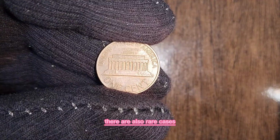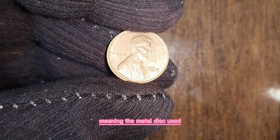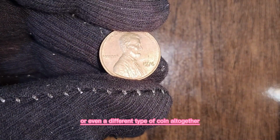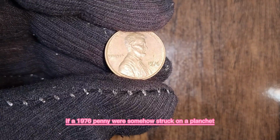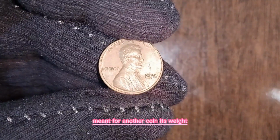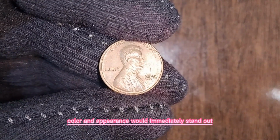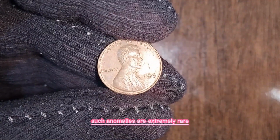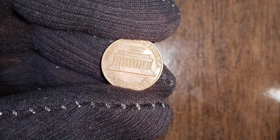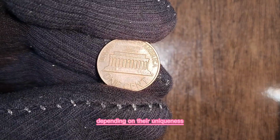There are also rare cases where coins are struck on the wrong planchet, meaning the metal disc used was intended for a different denomination or even a different type of coin altogether. If a 1976 penny were somehow struck on a planchet meant for another coin, its weight, color, and appearance would immediately stand out. Such anomalies are extremely rare and can fetch incredibly high prices at auctions, sometimes reaching tens of thousands, or even more depending on their uniqueness.